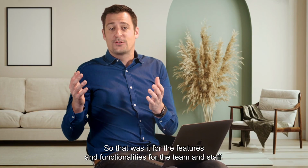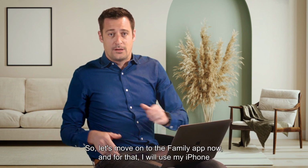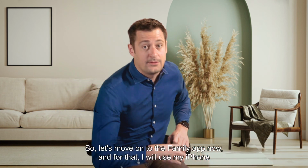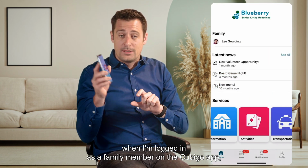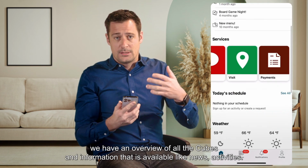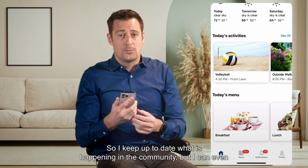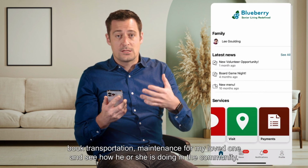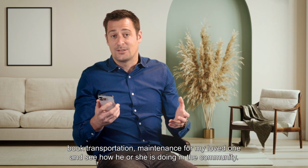So that was it for the features and functionalities for the team and the staff. So let's move on to the family app now. And for that, I will use my iPhone. When I'm logged in as a family member on the Cubigo app, I have an overview of all the cubes and the information that is available, like news, activities. So I keep up to date with what is happening in the community, but I can even book transportation and maintenance for my loved one and see how he or she is doing in the community.